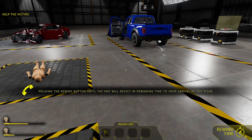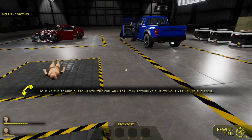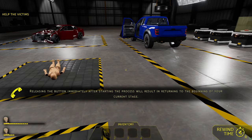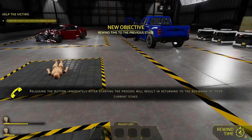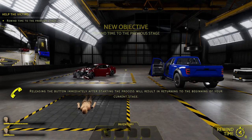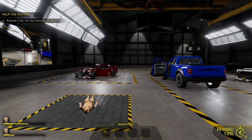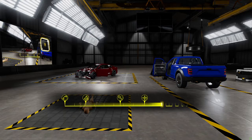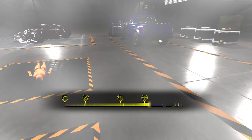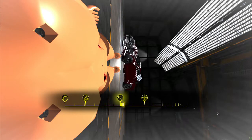I'll hold the rewind button until the arrival at the scene. Releasing the button immediately after starting the process will result in returning to the beginning of your current stage. Practice now: rewind time to the previous stage. And bam.